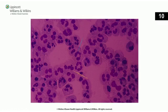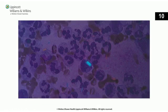So with gout, the joint fluid has monosodium urate crystals, which are needle-shaped crystals, and they're negatively birefringent, so they look yellow under parallel light. Then in pseudogout, these are calcium pyrophosphate crystals, which are rhomboid-shaped, and they're positively birefringent, so they're blue under parallel light, and they look yellow under perpendicular light.